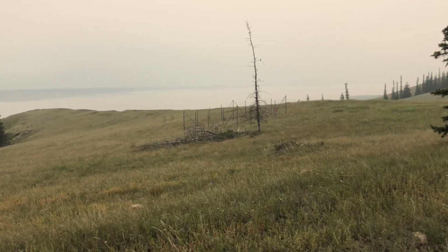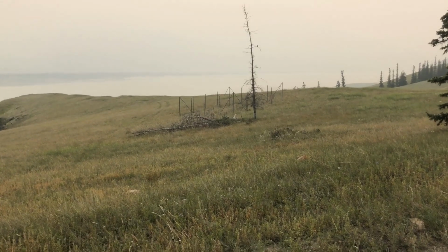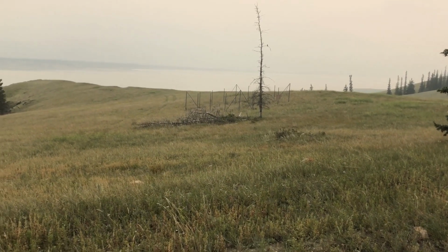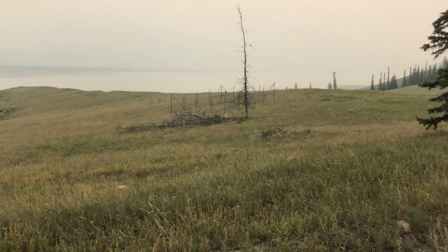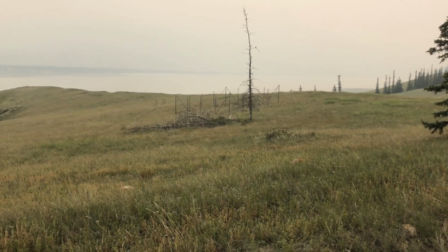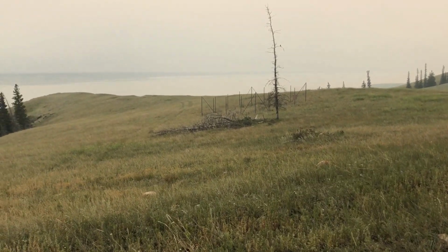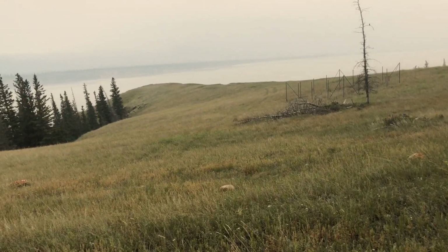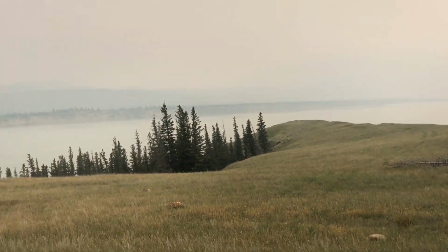So they put that fence up, and then the caribou, the elk, the goats, the sheep, whatever, they can't get in there and eat that grass. And they want to see what the difference is. That little spot there to me looks precisely the same as everything around it, but yeah, that's the whole idea, I guess, is to see what they do.